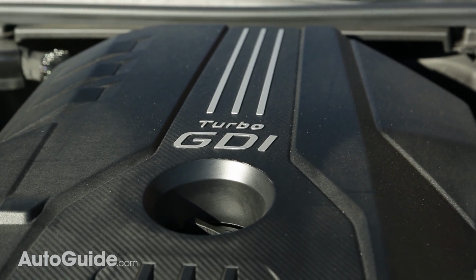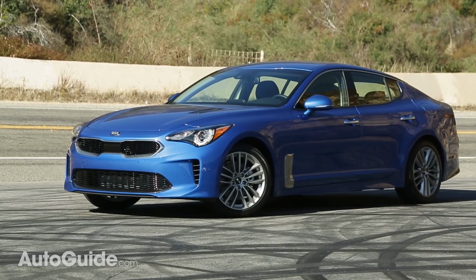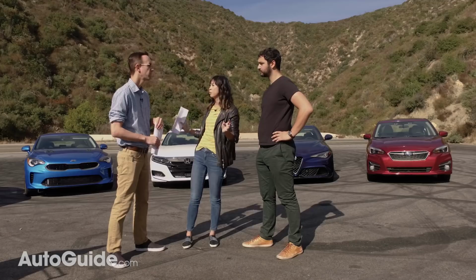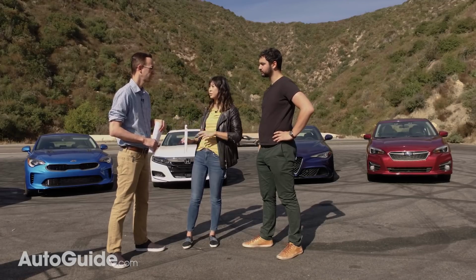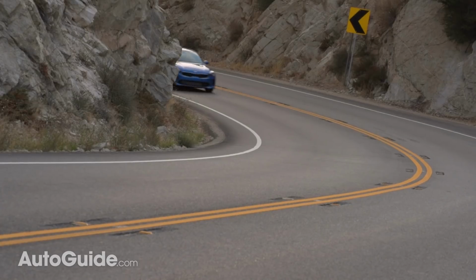What does it start at, by the way? You can have it for like 32, 33 grand for a base one. It maxes out at about 52. But that's all in. You get all the bells and whistles, all the tech, the V6, all-wheel drive, everything.